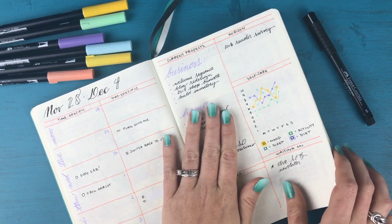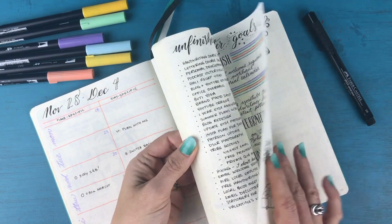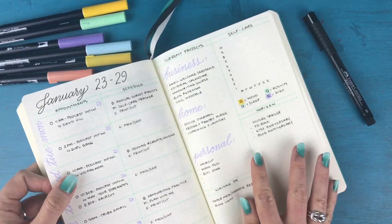All right, so flipping forward to current time, let's see, where are we? We are in December. No, we are in January. Oh my goodness. All right.